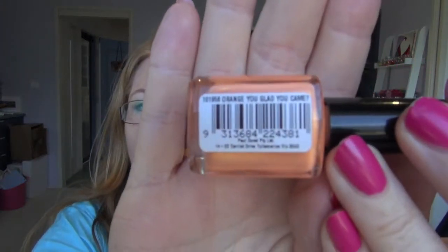And this is a new one. This is the Face of Australia. Orange You Glad You Came is the name. I can remember that one. So that's nice. It's perhaps a bit paler than the rest of them, but that's a nice colour too. I know I've got a photo of that, so I'll pop that in for you.